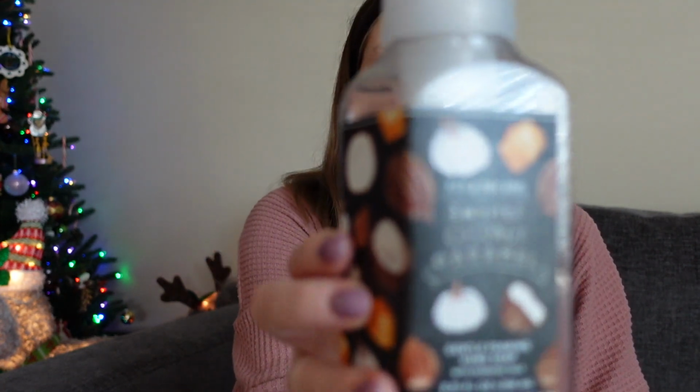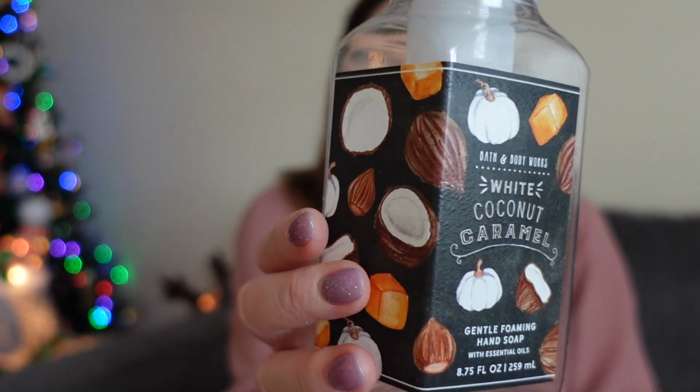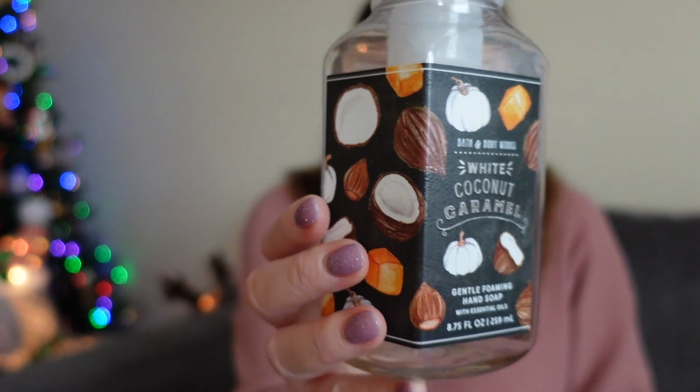Next, let's move on to fall hand soaps. So this one I actually got during the semi-annual sale. So this was from last year's collection. This is White Coconut Caramel. I really enjoyed this. Again, this was one of those scents I used as a transition soap between summer and fall because it has that coconut note.